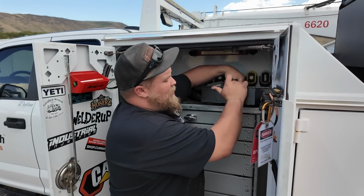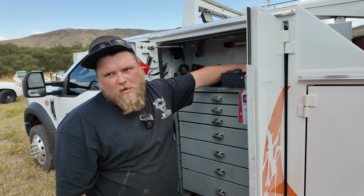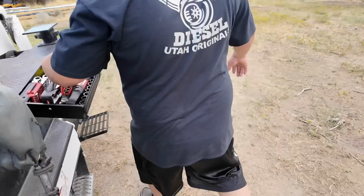So I'll pull this out real quick. Being in a service truck, you're not always going to get close to the machine you're working on. Usually I'll have to park down the road. So I keep all my common stuff in here.